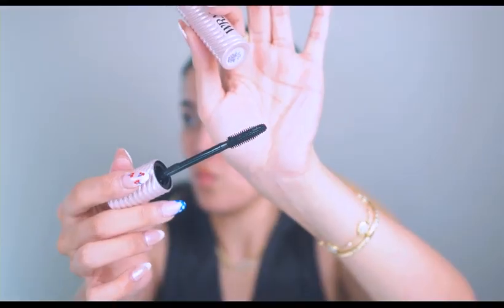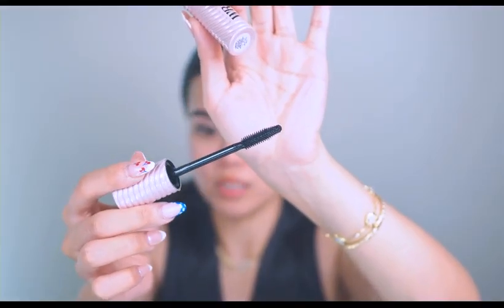But this is the wand. It's one of those silicone spiky ones. And I feel like all tubing mascaras have this type of wand to have easier grip. I can't imagine one of those like the Hourglass or the Too Faced mascara wand, those bristles, doing really well in this.